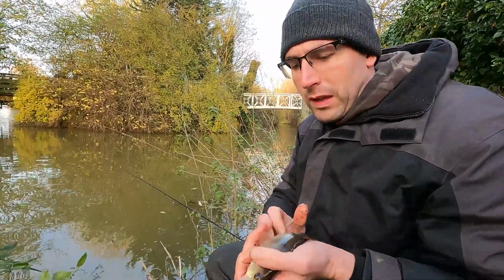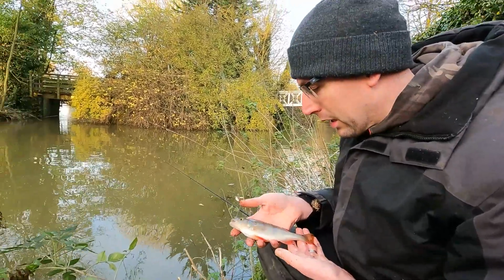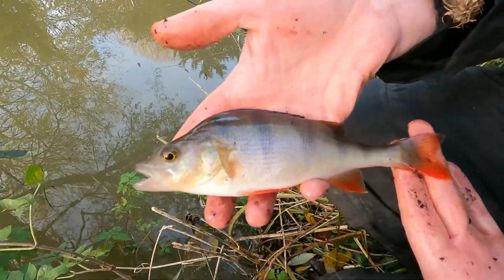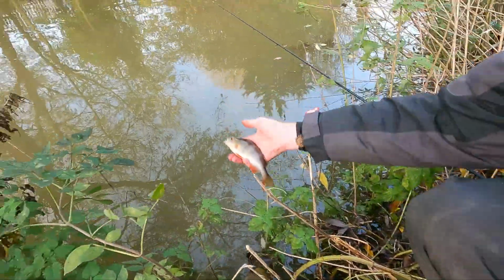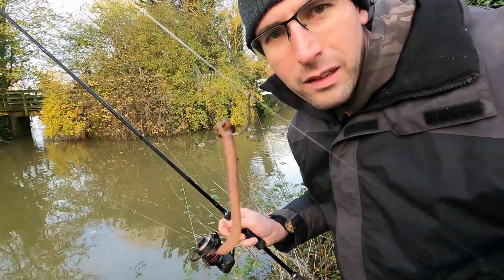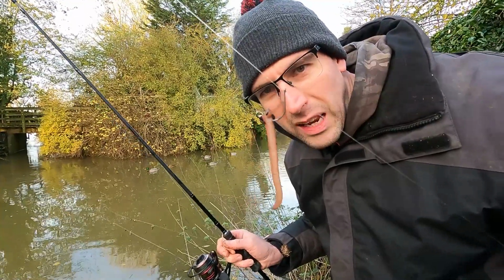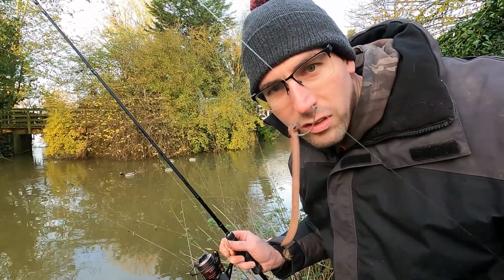Right. See if we can get a big one more. Well, at least we didn't blank, did we? See, they totally change colour once the water goes coloured. Lovely. What could resist? They've been nicking the whole one, so a little half one is probably better at getting a bite when conditions are really hard at the moment.